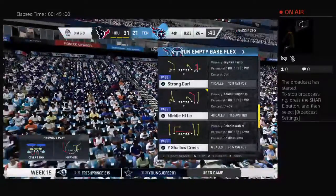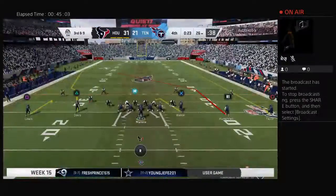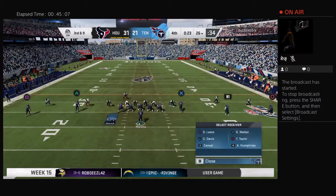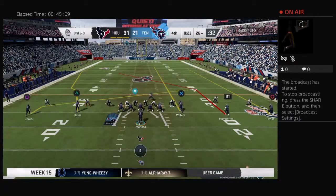Now, I love what you just said there. You nailed it, because if the ball's shifting or moving before the knee or any other part of the body hits the ground, then that'll be considered a fumble.